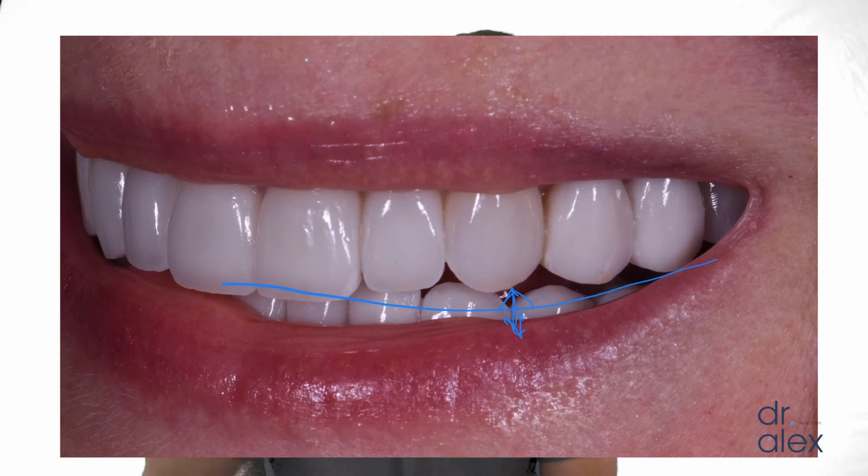So we look at the right side. Now we see how it beautifully mimics the shape of the lower tooth, and the same thing with the left side. And now you can see how we have an amazing interaction between the upper and the lower teeth. It just seems like she was always born with a smile.